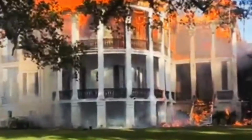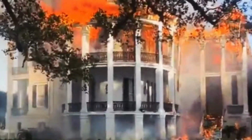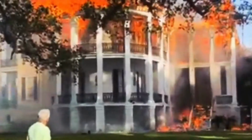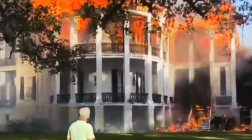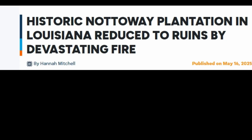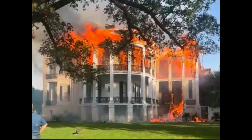Well, it all came to an end yesterday. The great Nottaway Plantation caught fire, and it has burned to the point of destruction. Historic Nottaway Plantation in Louisiana reduced to ruins by devastating fire. Witnesses watched as the historic estate, once featuring 64 rooms and covering 53,000 square feet, was destroyed by fire.